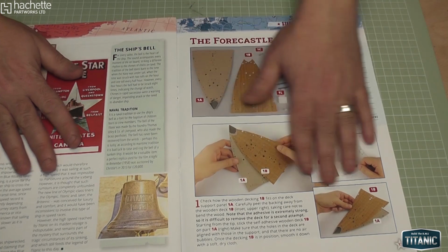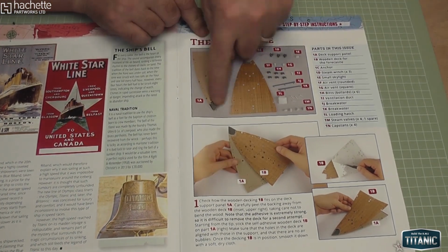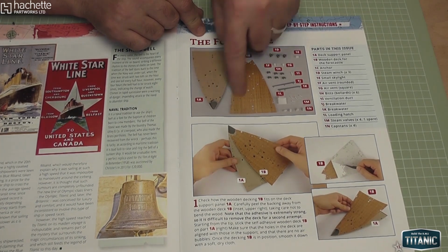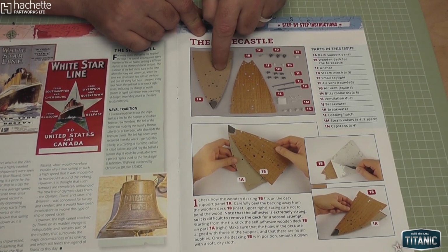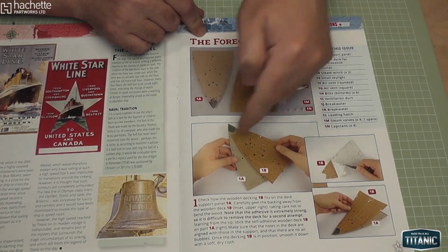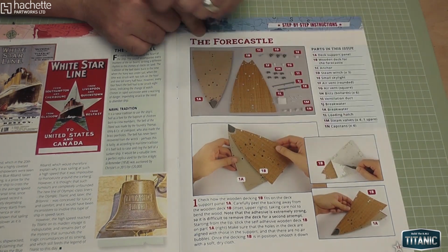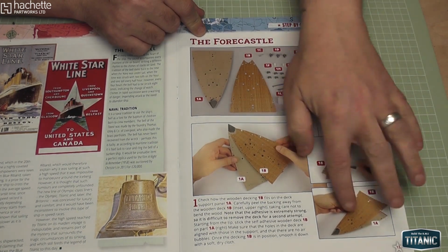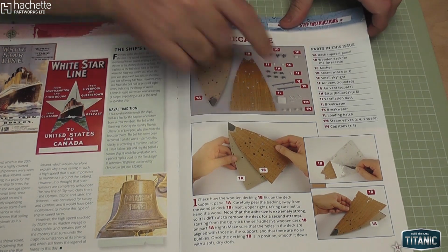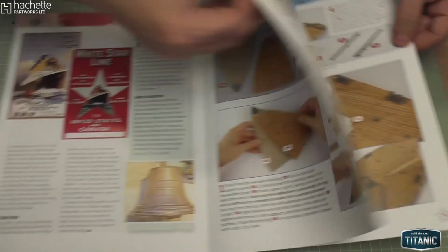And then when you come to the back, you start your step-by-step instructions. So as you can see, this part here is your sort of index, really. It shows you everything that you should get in this package, and it's got them all listed down here with the proper names. So step by step it shows you how to do it. So first off, we'll start by attaching the wooden decking on. I will show you how to do this and how to get it so it's perfect. But yeah, that's doing the wooden decking.